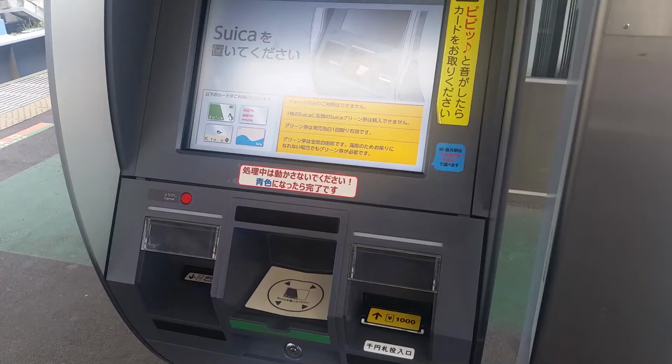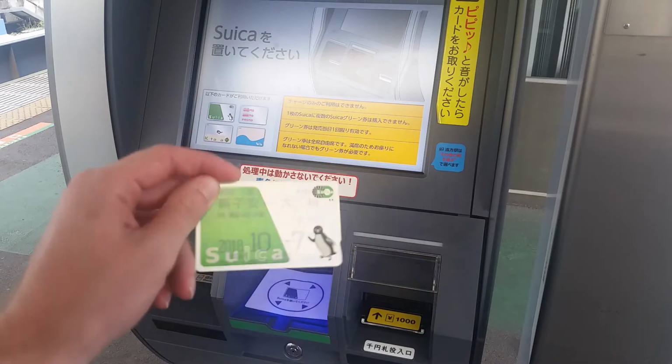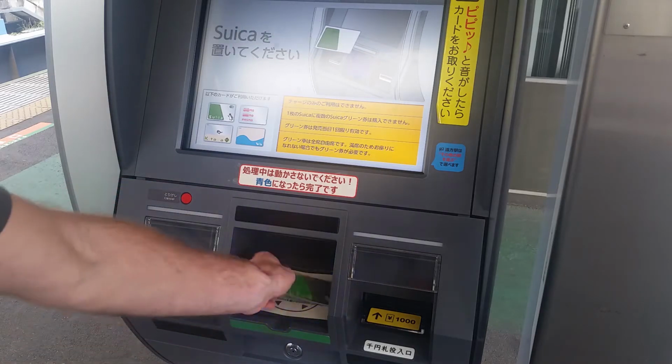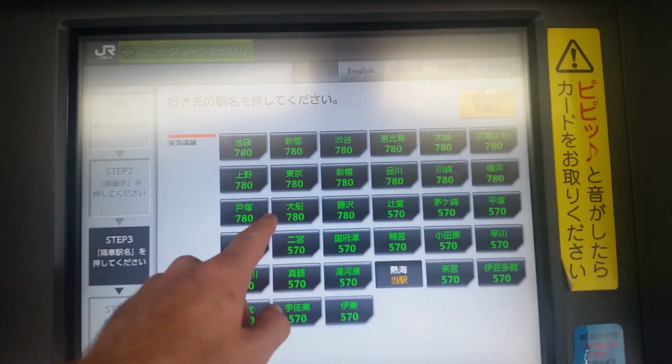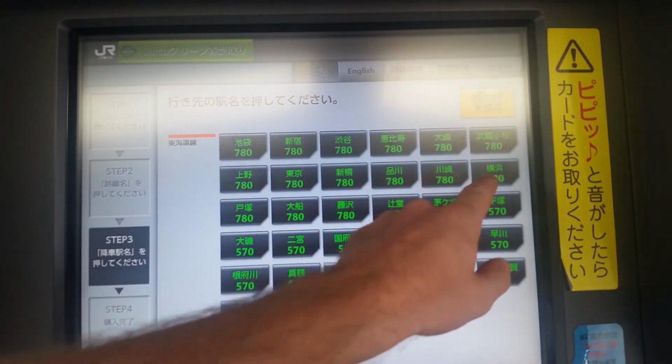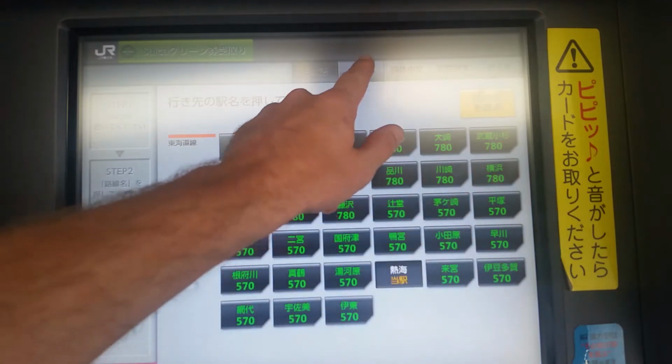Now, the green car is kind of the JR's premium product. Purchasing a ticket, though, is dead simple. Simply place your card in the card reader and select your exit station. If you don't have a transit card, you can also purchase a green car ticket at the office. Now, depending on the rail pass that you have, you may need to pay more for a green car.